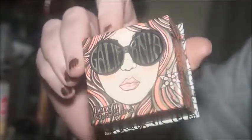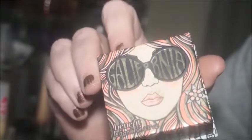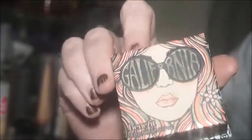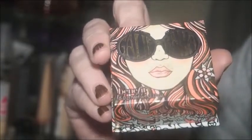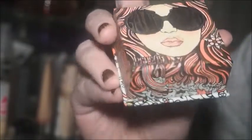Great, now my light's gone. Right, so we were talking about this California blush by Benefit before the light went out. Just seems everything and anything is going wrong today. First it was the battery, and I still don't know if it's at 100%. So I'm hoping I'll be able to get through all of this.